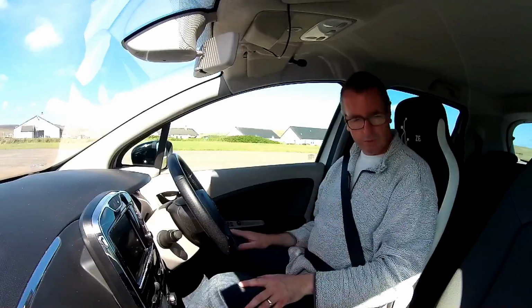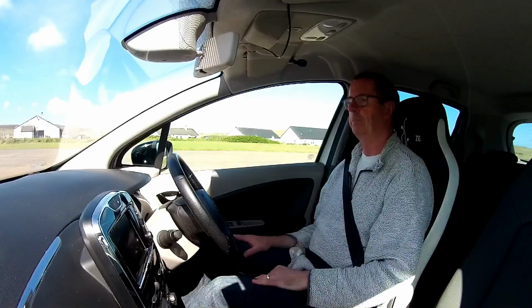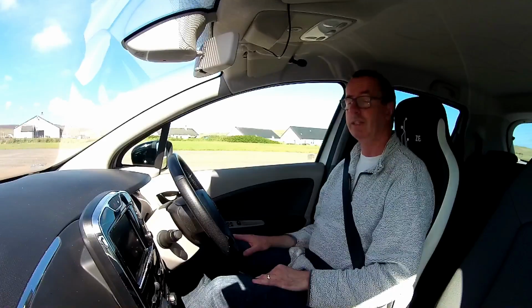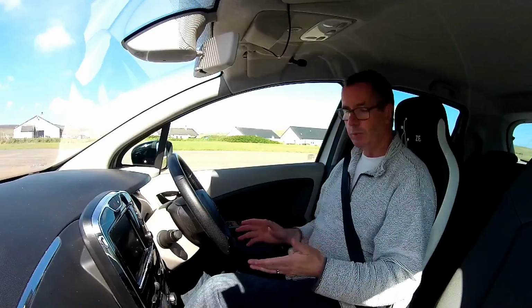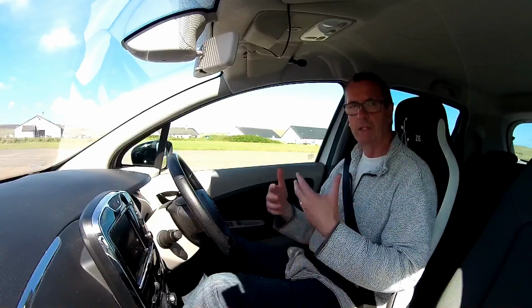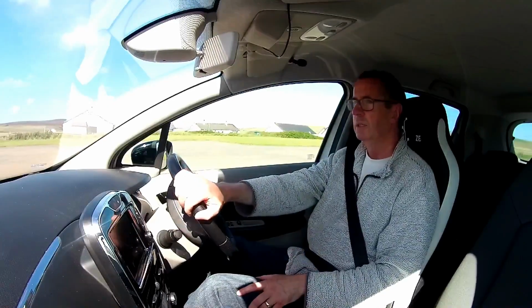So welcome to the test drive. So foot on the brake, press the power button. You can also change that jingle. You can also change the sound of the indicators, which is a bit strange. Anyway, foot on the brake, press the knob at the back of the gear selector down to D for drive. Take your foot off the brake. You'll always have a bit of creep, which is what all EVs do, all automatics do.